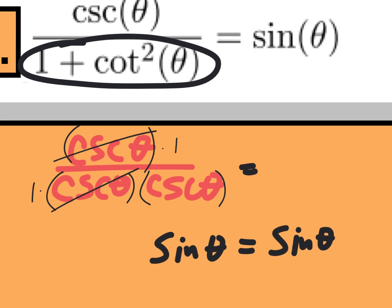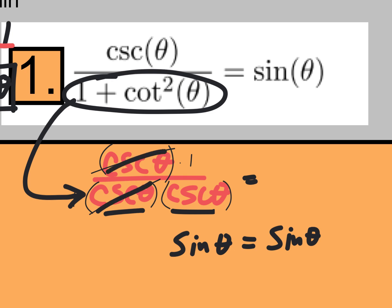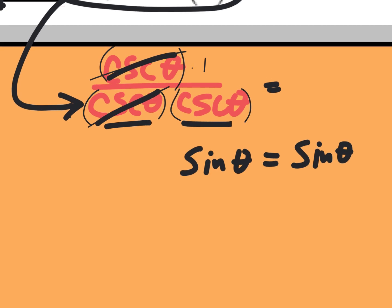Would I have accepted this work? I would have liked to see the kid go like this and say I replaced 1 over cotangent squared with cosecant squared. And I would understand that you broke up the cosecant squared into 2 cosecants. I would get that. I would like seeing this canceled. I really would have said you ought to have shown a little more work by bringing this down and saying 1 over cosecant. But I think I would have taken it.